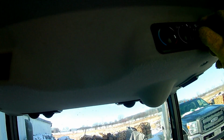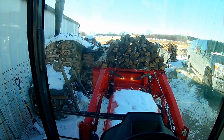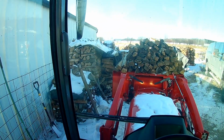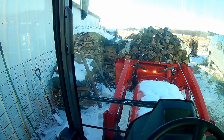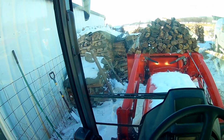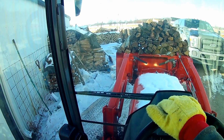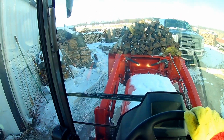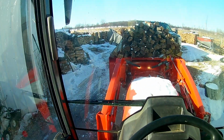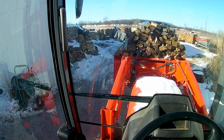This thing has heat in it and it feels so nice. That's one thing I'm really glad I paid extra for. This cab with heat and AC. I know these tractors are freaking expensive already, but I said, what the hell? If you're already spending that kind of money, why not get what you want? Heat and AC and all that. And God, I don't regret it, especially in the summer when the bugs are out and everything like that. Keeps the bugs off of you. And man, it's nice. It does cost a substantial amount more.